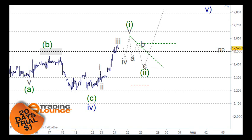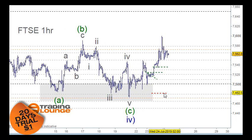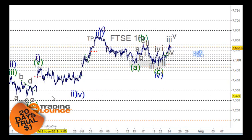We're coming into a setup. So let's look at the FTSE next. The FTSE we're already long here. It's a little bit ugly to count this up through here. I need to have a look at the cash market, but if we're going to go into the guessing game, we'll leave this as 1 and 2 here, and 1 and 2 and 3 here, 4's underway here, and wave 5 up here.